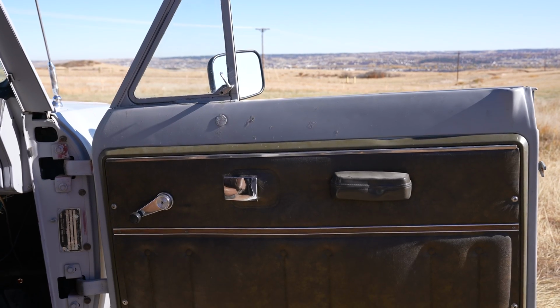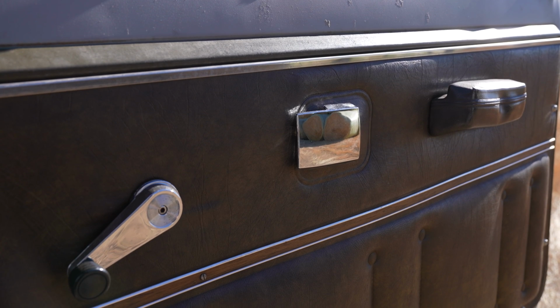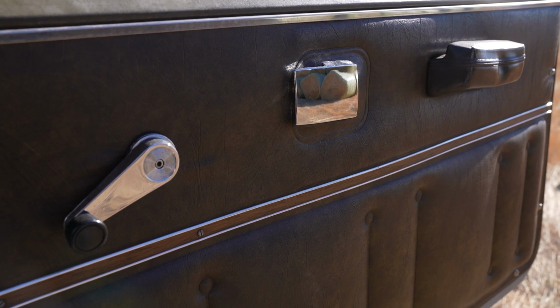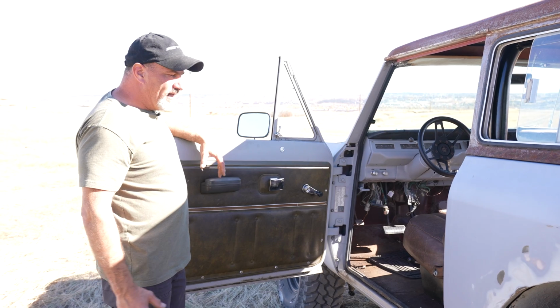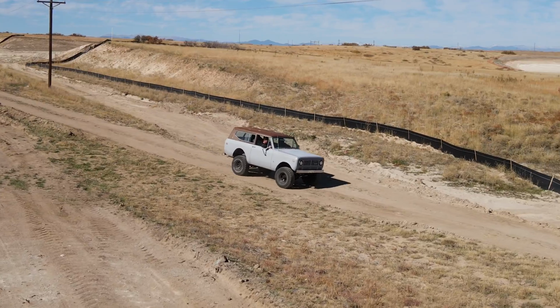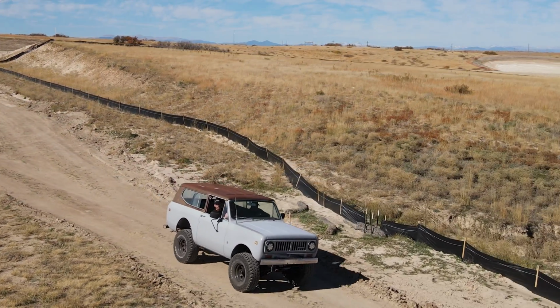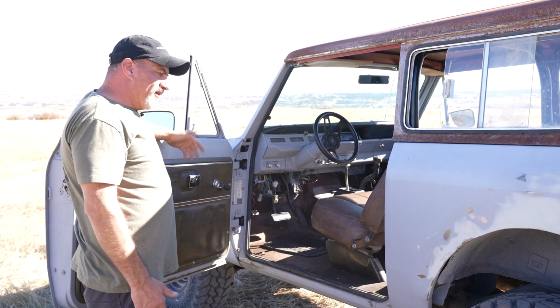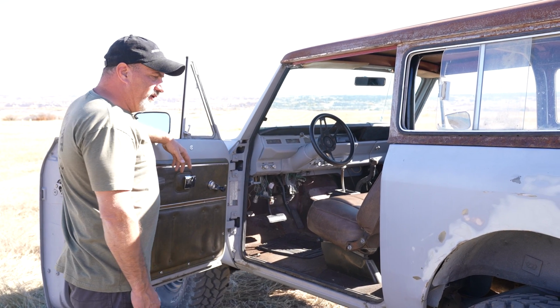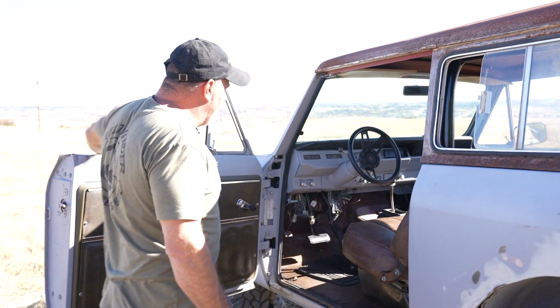Collin had actually done a great job on finding some original door panels and the handles for this thing, so that it really cleans this up already. And that way they can get out and drive it around. But before we could do that, we knew that there were some things we were going to have to do to get this thing running well and make it to where we can move this thing in and out of the shop, drive it around town until we were ready to tear this thing down. So let me show you some of the things that we did, and we'll go from there.